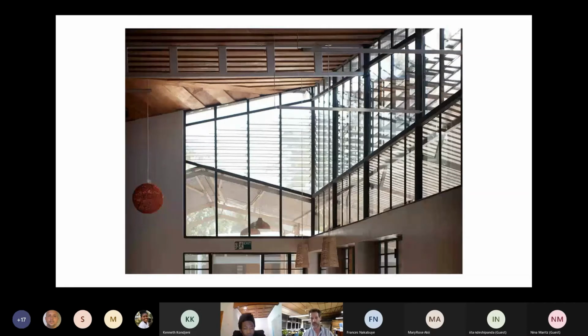And you see here that in this particular case we have connected a walkway roof against glass, which is a bit unusual and not so easy to detail. But the big advantage is that you create this wonderful amount of indirect daylight inside the living room.